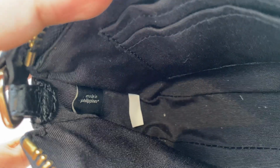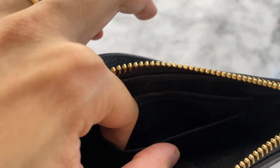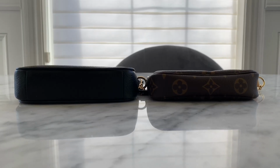And now, mind you, the Nolita is a Coach Outlet bag, so it is on the lower end of the Coach, I guess, product line. And the inside lining is in fabric, a little bit loose. I guess it's not flush against the leather, as you can see. And there's 2 card slots on the side, and that's about it. Pretty simple. For those of you that care, I believe the Nolita is made in the Philippines.